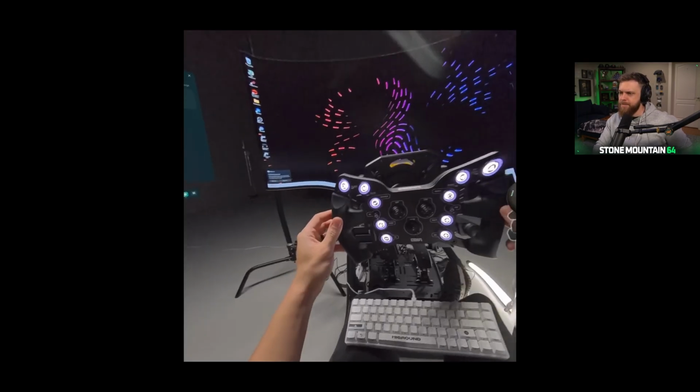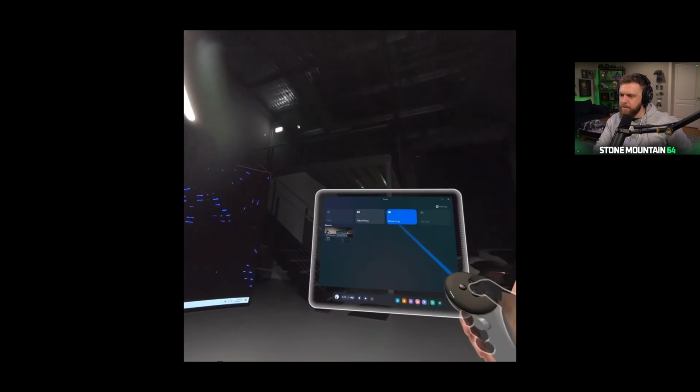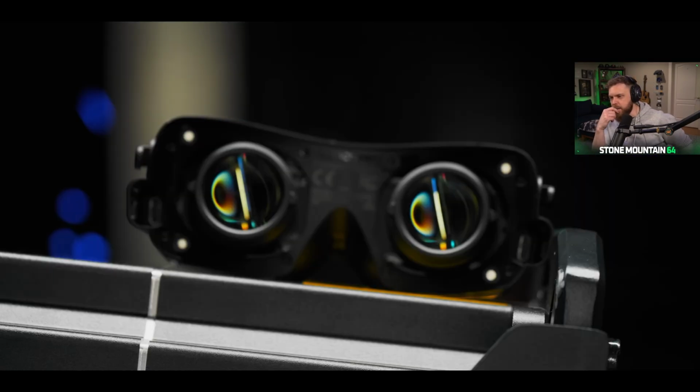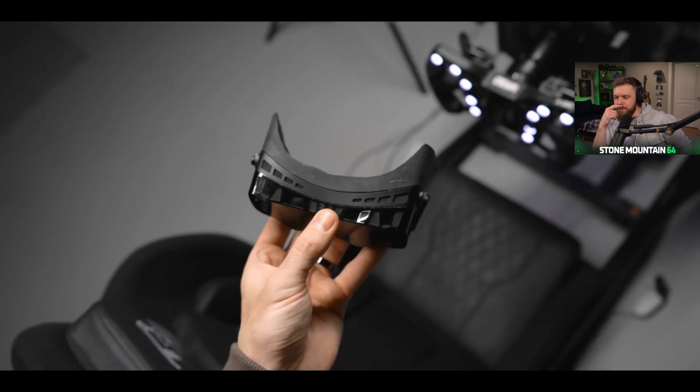It also doesn't have any video pass-through like the Quest 3, which is helpful when transitioning between games and desktop use. I found myself removing and putting back on the Bigscreen headset a lot more frequently when setting things up. Sucks. But it is less of an issue because the thing is so small and light. A quick setup is a benefit.